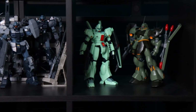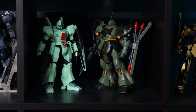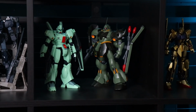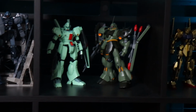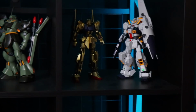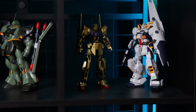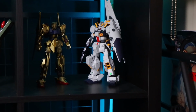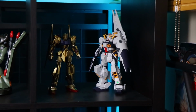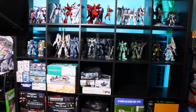Moving over, we got the Master Grade Jegan as well as the Master Grade Gira Zulu. Sometimes I need to slow down and say things right. So that's the Jegan and the Gira Zulu. Moving over some more, and we've got the Master Grade Hyakushiki 2.0, another fantastic kit. The Master Grade Hazel, that was alright. Pretty awesome looking, but it's alright. And yeah, I think that is everything.